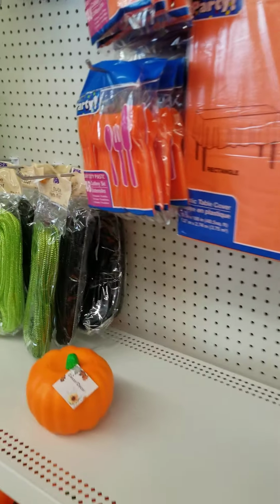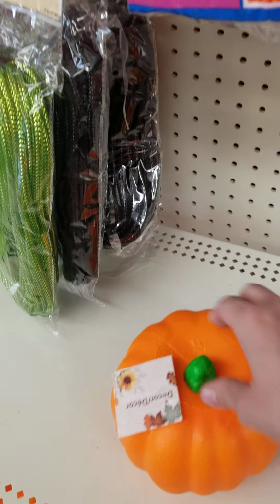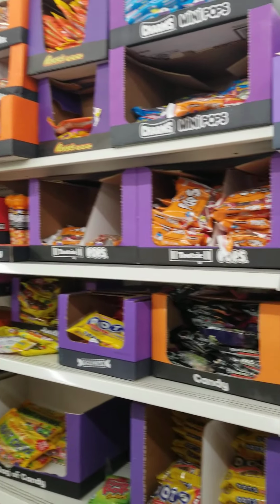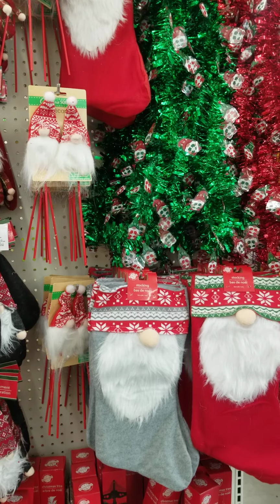There's other pumpkins too. These are styrofoam. Very light. I wouldn't maybe recommend those for outdoors, maybe indoors. And don't forget all the candy. Oh my goodness. Alright, let me put you on hold for a little bit and I'll be right back.